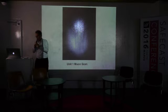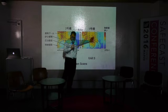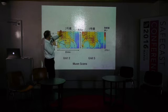Then another group from Nagoya University also did scans of unit two, and they compared them to scans of unit five, and unit five actually still has fuel in it. And this is the spent fuel pool. There's fuel in the spent fuel pool there and also in unit two. And they compare and they say, well, looks like there's nothing in unit two, which is basically confirming it.